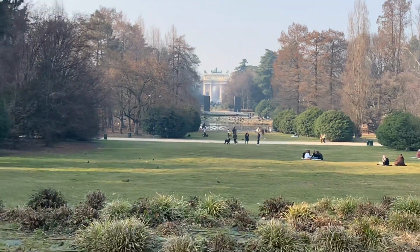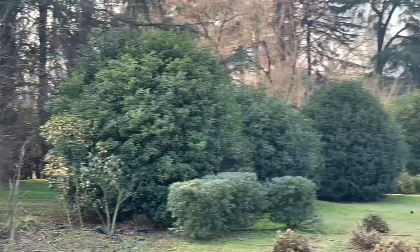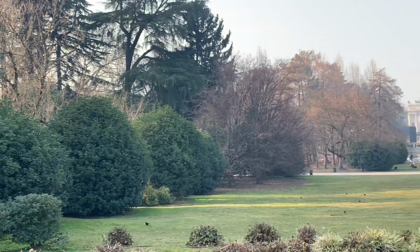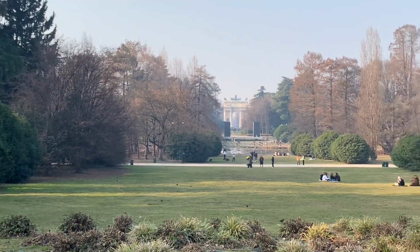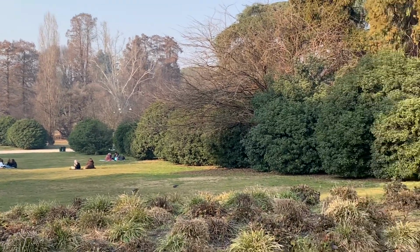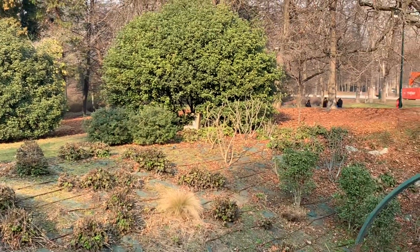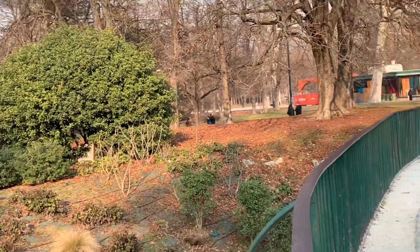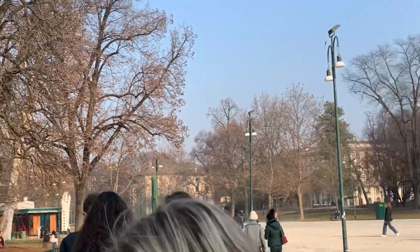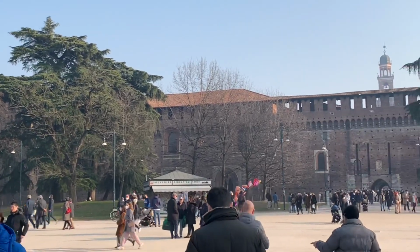And this is Parco Sampione. So beautiful. And that's the castle, guys.